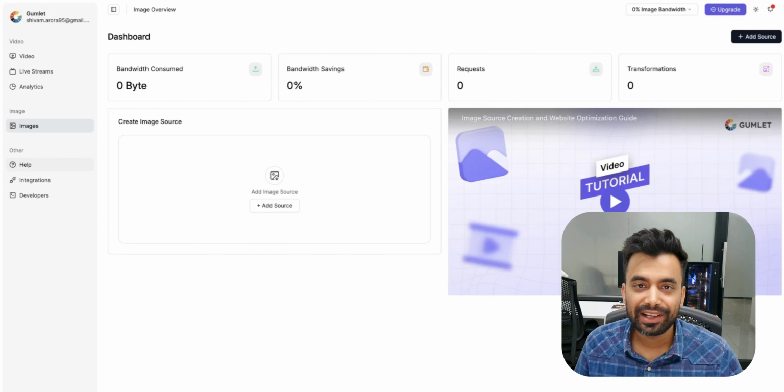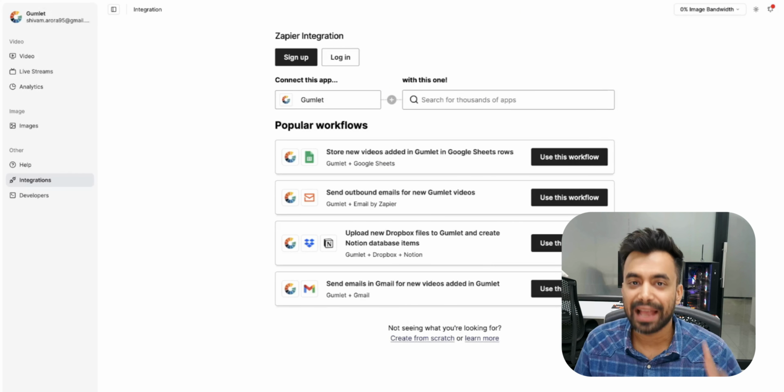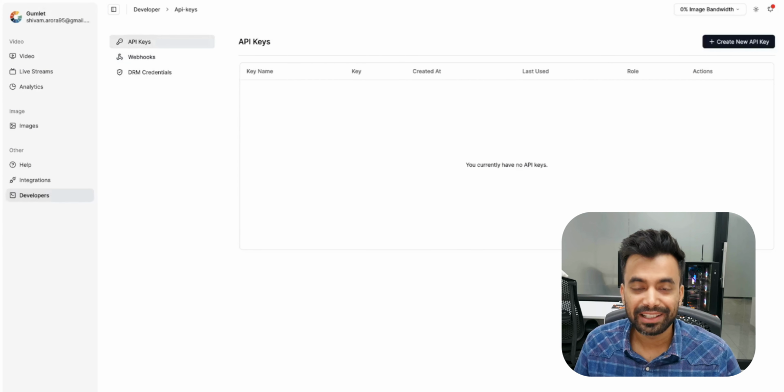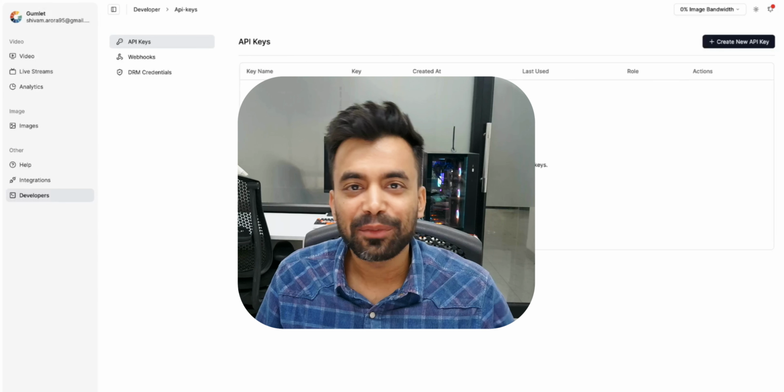And now for integration and developers, there's this option. You can just integrate that with Zapier, which makes it limitless. Now there's also APIs and webhook, which makes it really customizable and you can just integrate it with anything. And that was all about Gumlet.